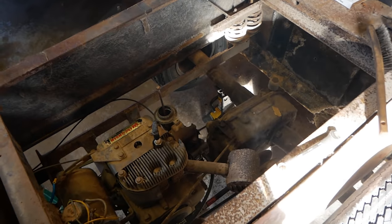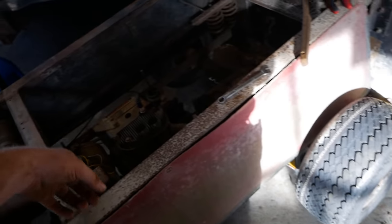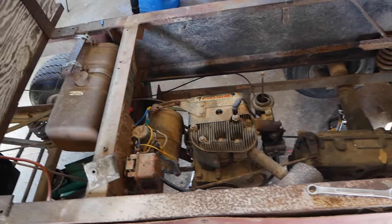Finally, this thing runs. Okay, and the belt seems to work pretty well. It's opening the clutches just about right, I think. I don't know, we'll see. It's actually probably way too small. Whatever, doesn't matter. As long as it moves around the yard, that's all I want.